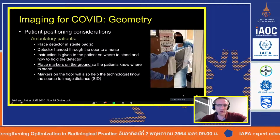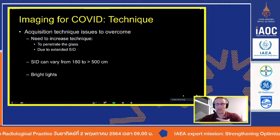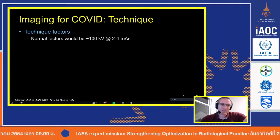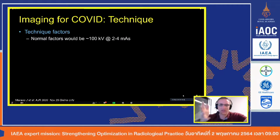Okay, so we need to be able to see the collimator as it's projected on the patient so we can set our collimation as best as possible. And then we need to talk about grids. All right, so the technique factors. Normally, Tanya and I, we just talked about this.